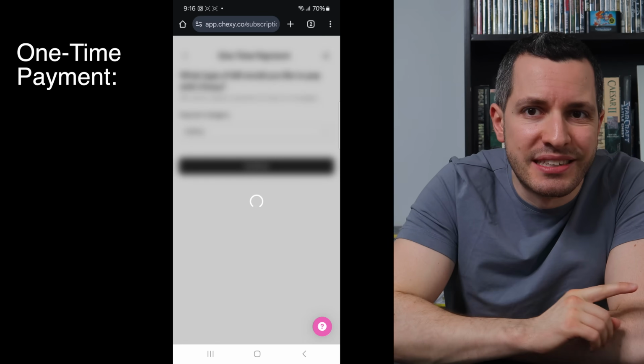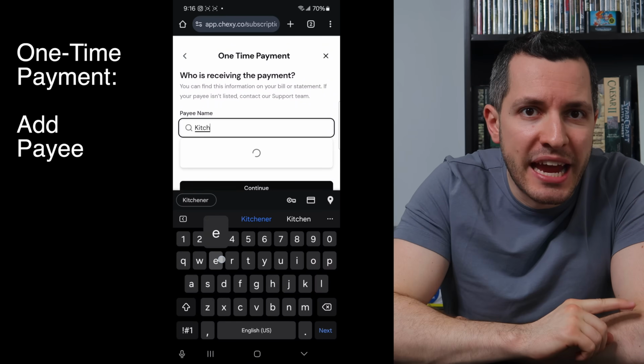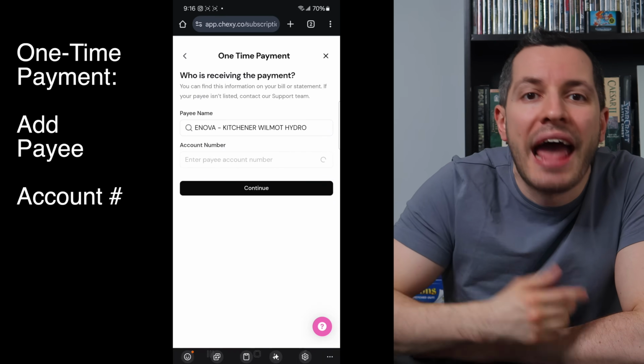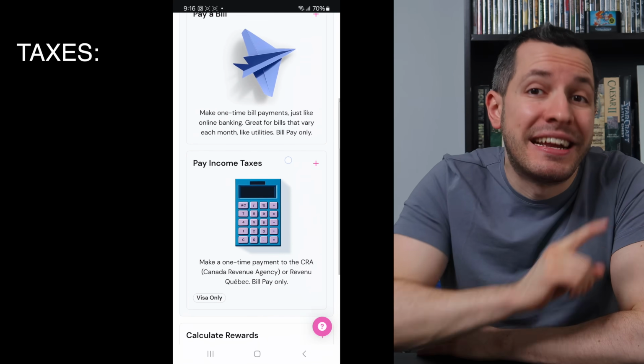Let's go with utilities. Now you add your payee just like you do at the bank. Search for the payee name. For me, it's Kitchener Hydro, and enter your account number. You'll find this on your hydro bill. But today, I want to pay my taxes.